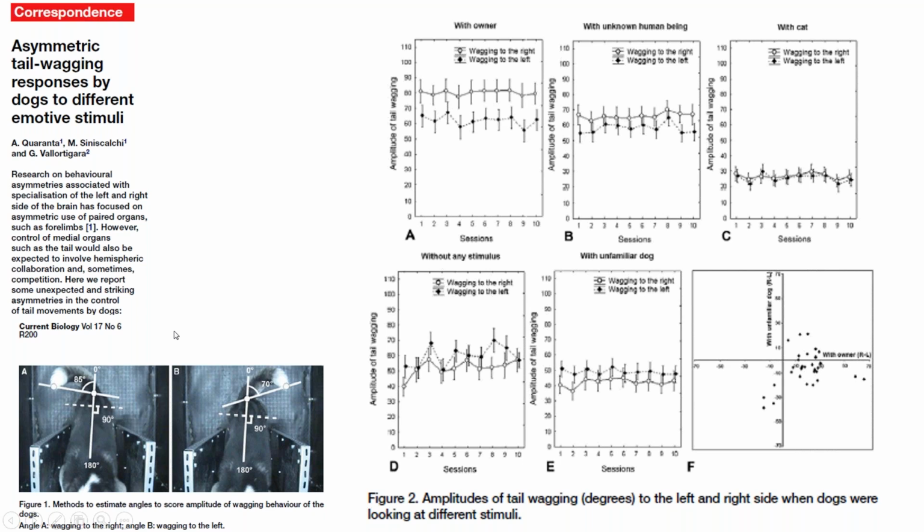Because if you have the dog in this and you walk the owner past, the dog, almost without exception, wags his tail to the right. There's a big difference in left wags and right wags. If you walk an unknown human being past, well, he still wags it to the right, but the difference is less. Okay. If you walk no stimulus, it goes in all directions. If you take an unfamiliar dog, this reverses. He now wags to the left more often. And if you take a cat, there's no difference and he doesn't wag very often. Okay. That tells you that the dog tells you something because of the direction and the amplitude of their tail wags. And we're missing that, but I doubt other dogs are missing it.